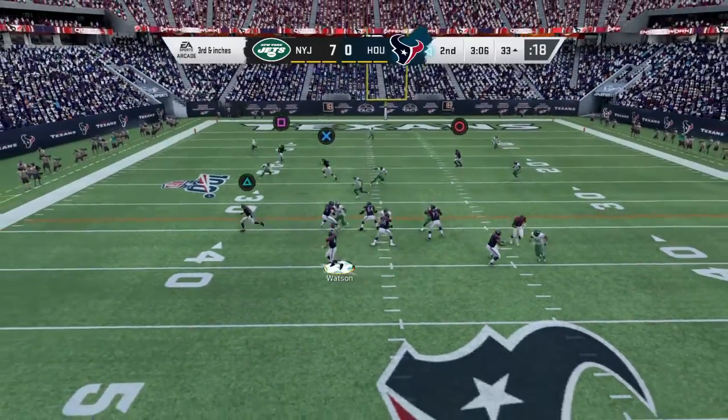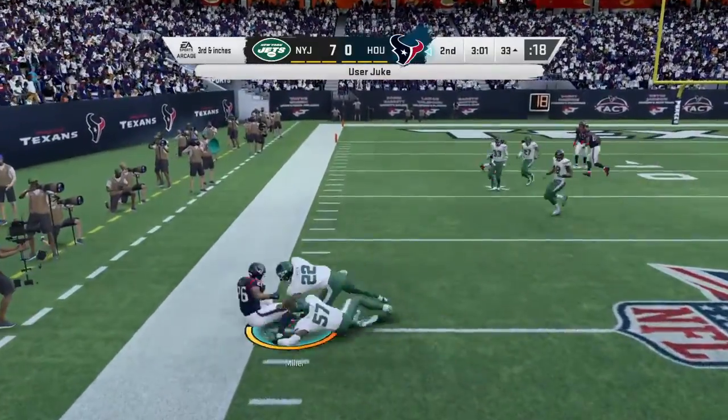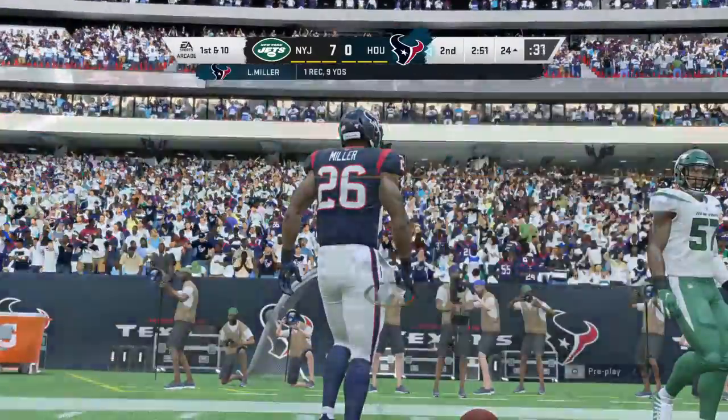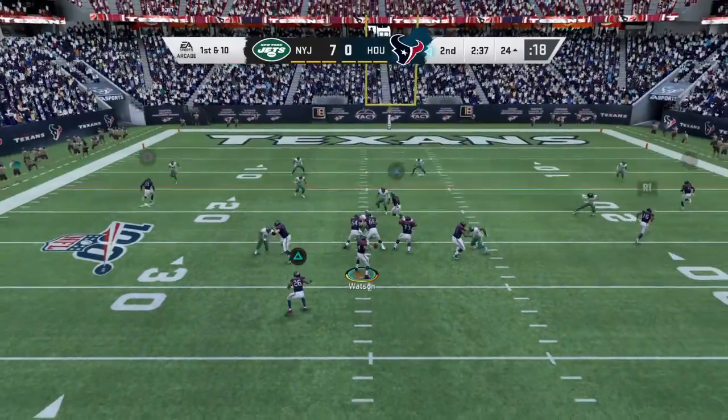Now we'll play fake, and it's Watson. He's got the hook up to Miller. And he gets the first down here as he's taken down at the 24. Got what they needed there. The drive continues with a 9-yard pickup.